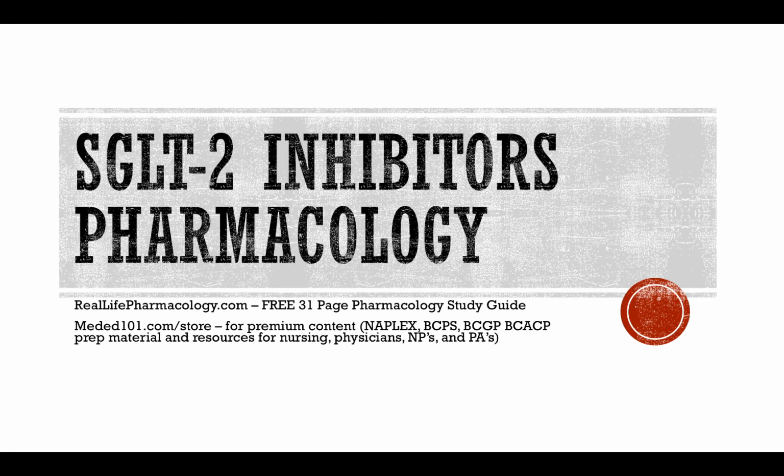So let's talk about the mechanism of action a little bit. SGLT2, so sodium glucose cotransporter 2, and by these drugs inhibiting that transporter, what happens is it prevents the reabsorption of glucose back into the body. So really, in the kidney, it prevents glucose reabsorption back into the body. So when we think about this, what happens to the glucose? It goes out through the urine. Now, that can lead to some potential issues, which we'll certainly talk about in side effects, but definitely wanted to cover that mechanism of action.